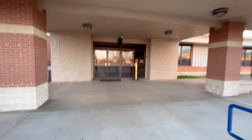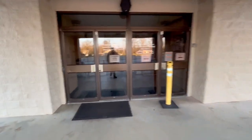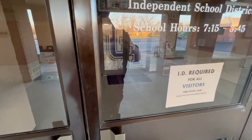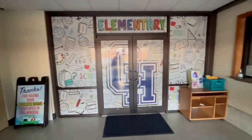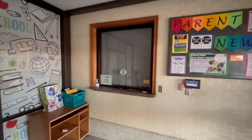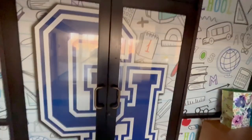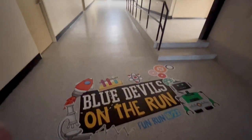As we mentioned earlier, when we were viewing the high school and middle school, we mentioned the security measures that are in place that have been added to the elementary. Since this building is significantly older, they have added a wall here to have a foyer area so that they can check in with the secretary, just to add an additional safety measure in place. So this is the main entrance of Central Heights Elementary.